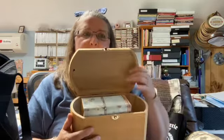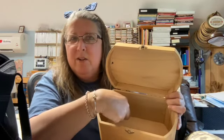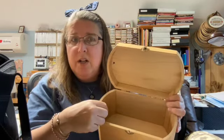This was a Goodwill find. Can't believe it. Yet another box. This will go with the other box that I want to do, a type of treasure chest. But it's a light wood. Oh, bonus, there's something else in here. It's a light balsa wood, a little too fragile for my liking. I do have to clean it. I'll clean it dry with a brush first, because there's some gook in the crevices. So I'll use a brush to clean that up first.